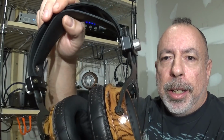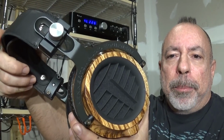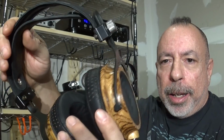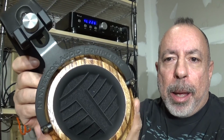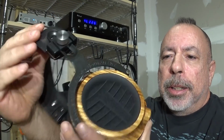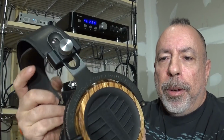So anyway, this is my first impression, so I'm going to tell you what I thought of these at first. The very first thing is, like any Kennerton headphone I've seen, and I had the Valley for a while now, it's sitting behind me back here. But anyway, just an absolutely beautiful headphone. I just love the combination of wood and leather and aluminum, the way Kennerton builds their headphones. And I mean, the build quality is just outstanding. No matter how close you look at these, I can't find a flaw. There isn't a stitch out of place in the leather. There's not a flaw in the wood. Just a beautiful looking headphone.